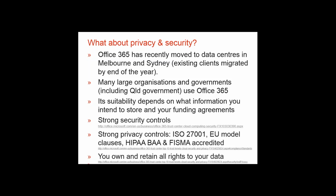Now, there is some peace of mind knowing that a lot of large organisations and governments are moving to Office 365. Queensland Government and Queensland Police are on Office 365, and a lot of large not-for-profits that we work with, some of which were on that earlier slide, are on Office 365. Info Exchange are using Office 365.